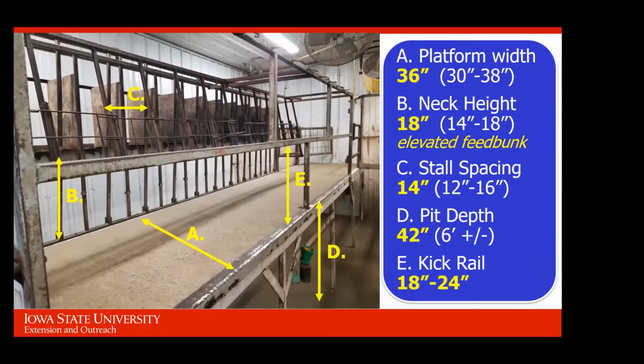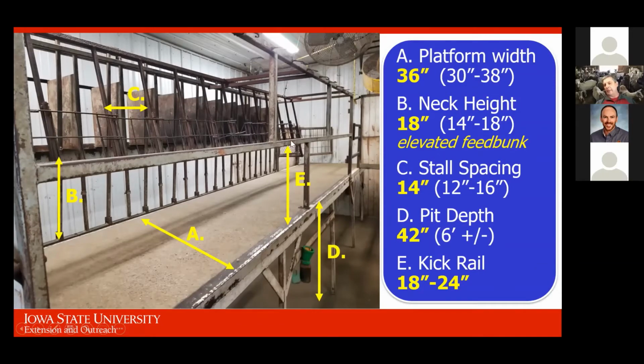So the kick rail here, anywhere between 18 to 24 inches. A lot of operations don't even have the kick rail behind here. Well, again, whether they're jumping up from the floor or whether they're coming in from the side, there's still quite a few that don't even have the kick rail there.